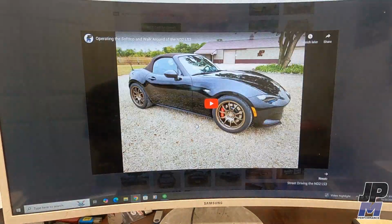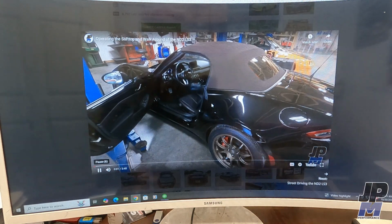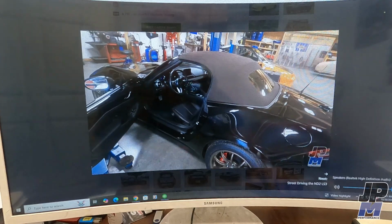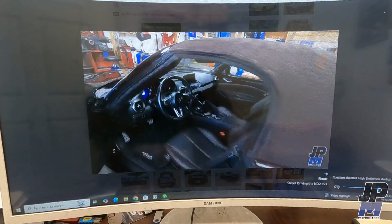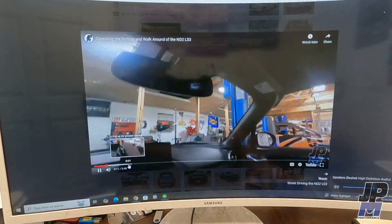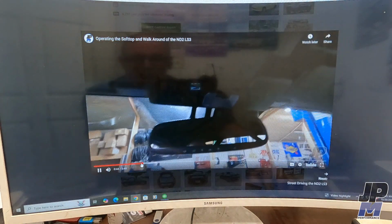I'll click on this one to give you an idea. This is operating the soft top. In case you've never put the soft top down on one of these cars, it's super easy. So this is just operating the soft top. Release. Simply, that's all there is to it.